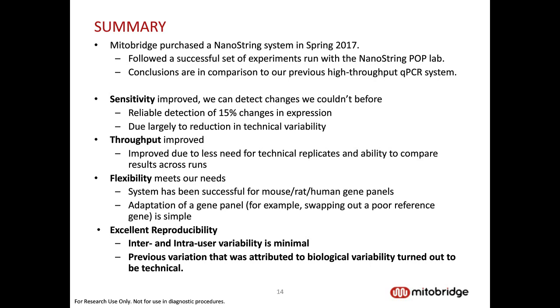And finally, it's really the reproducibility that I've been most impressed with in using the PlexSet system. So the inter and intra-user variability is minimal. I feel much more comfortable that a result that we see on any given day is not only going to be reproduced by us within the lab on a later time point, but also will be reproduced by others that use our compounds. And it was really enlightening to see that a lot of the variability that we picked up previously in qPCR, and something that in the over a decade of qPCR experience that I have, that I've always seen and attributed to biological variability, turned out to be mostly technical. And I think that this is something that anybody doing a lot of gene expression should consider.